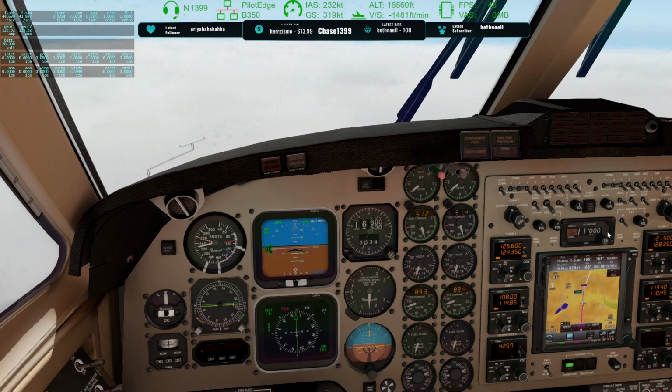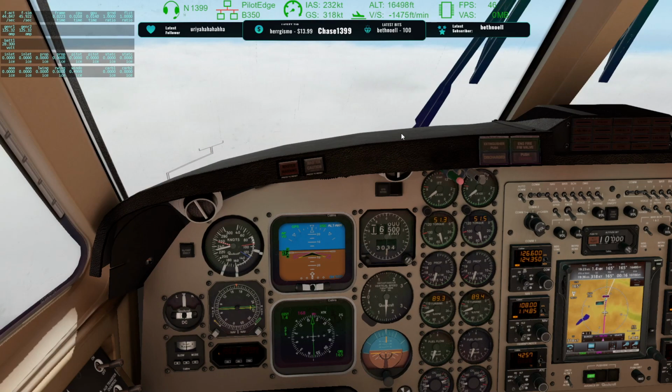Walker 3512 Jackson ground, runway 19, taxi via Alpha.